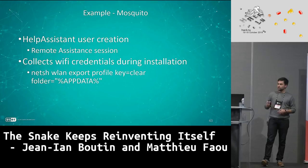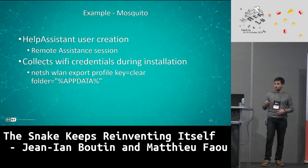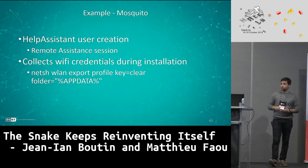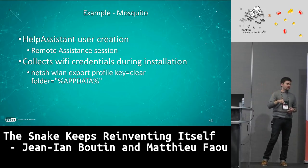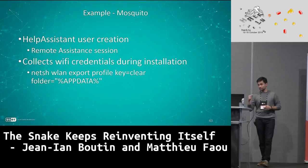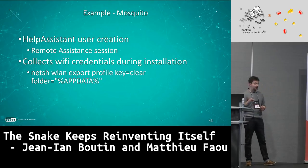So it will actually create a user account, help assistant, and this is a legitimate account that is used through remote assistant sessions. So it's a user account that will be created once you try to create such a session. But Mosquito will actually create this user account that can then be used to get back the access on the network. And then finally it collects Wi-Fi credentials through the installer.